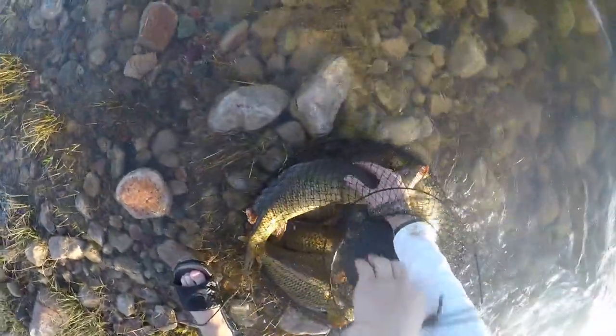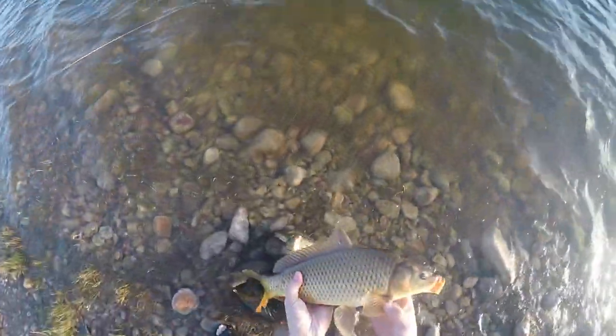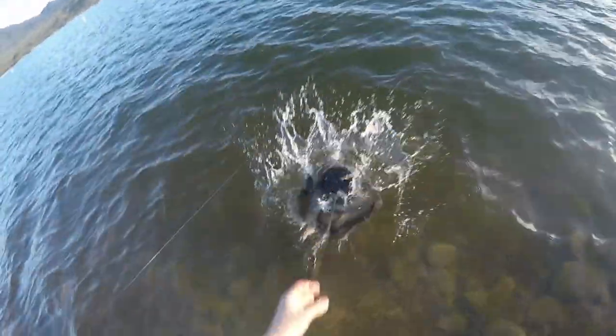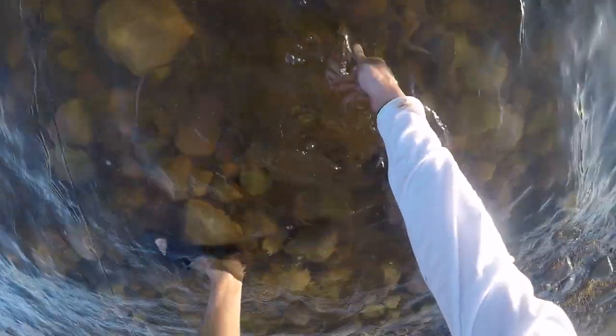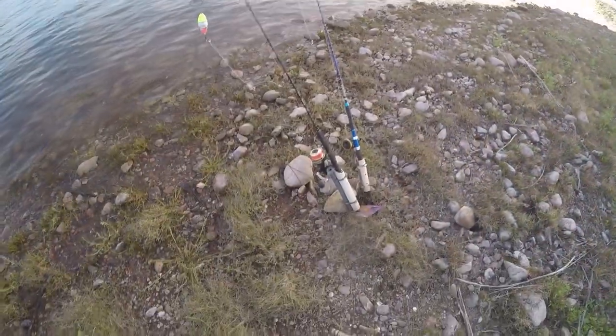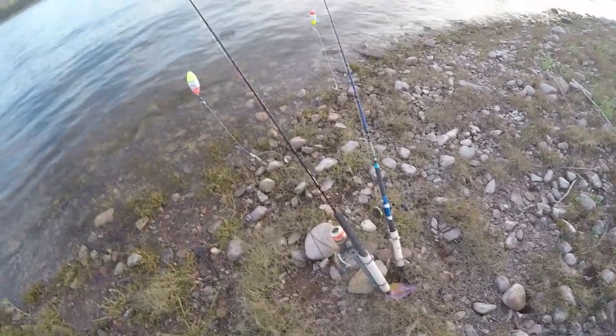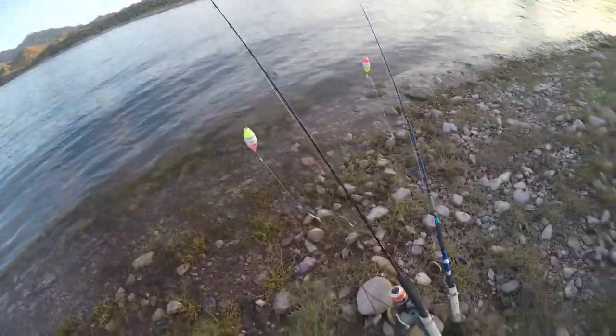It's this one. Probably the biggest, or close to it. This dude go. Alright, starting to calm down a little bit. Boats are dying down. The sun just went behind that mountain, which means I'm getting ready to start running baits out.